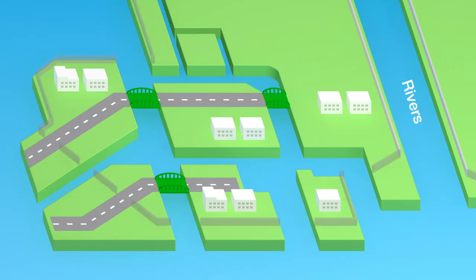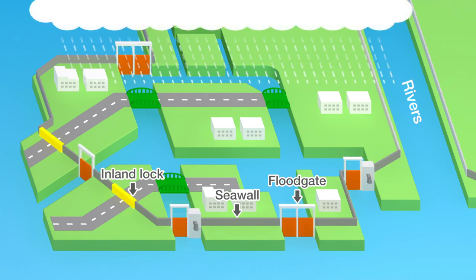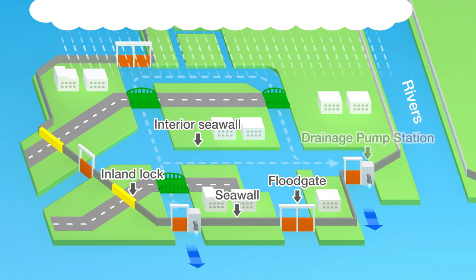We surround the low-lying coastal areas with these seawalls and block parts at the canals or roads that interrupt the seawalls with floodgates and inland locks. If a typhoon causes a storm surge, we close the floodgates and inland locks to prevent flooding from the sea. Furthermore, the area inside the seawalls is itself surrounded by interior seawalls, and if the water level in the canals rises, it's pumped out by the drainage pump stations.